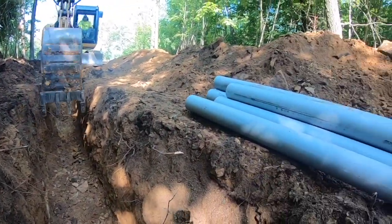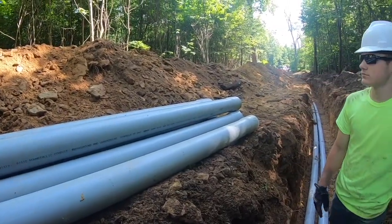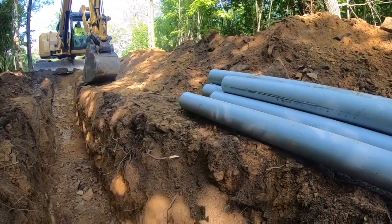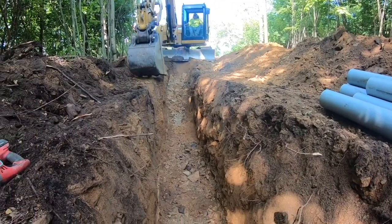He's got all this dirt we're gonna fill in for the road. We're not allowed to take any dirt off here. The state game lands. So maybe later you can see us trout fishing if we get done in time.